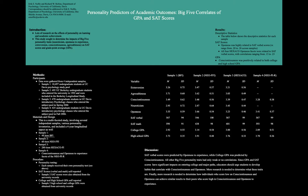Once that research is done, educators can then provide added support to their students who scored low in those two items, conscientiousness and openness, as well as determine other compensatory factors.